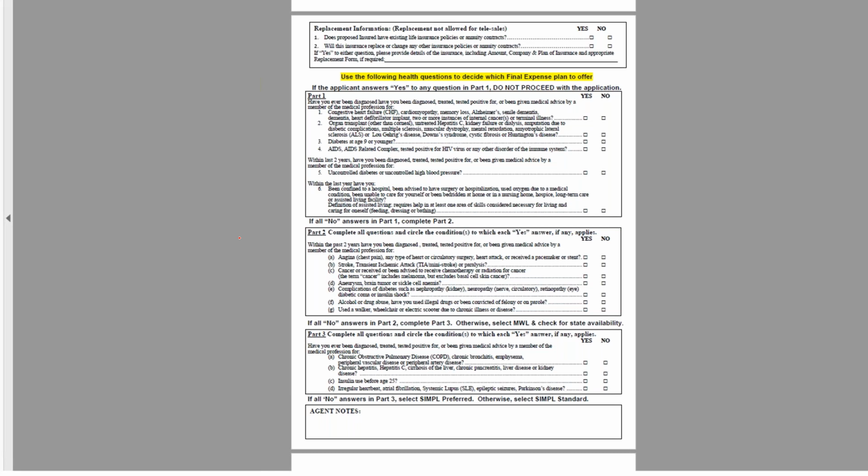If you can answer no to all the questions here, assuming everything is no, then you move into part two. If they have a yes, let's say, for example, this one right here, within the past 2 years, have you been diagnosed, treated, tested positive, or been given medication advice by a member of the medical profession for, let's say, angina or had surgery of some type, and we have a yes here, then it tells you right here that they're going to be qualified for modified if you have any yeses in this section.